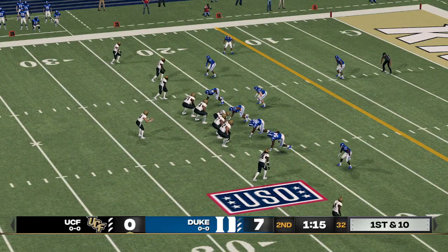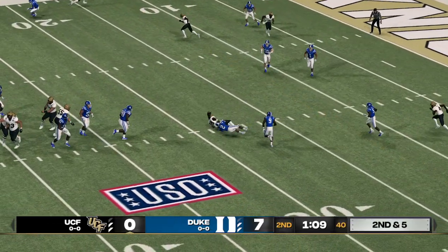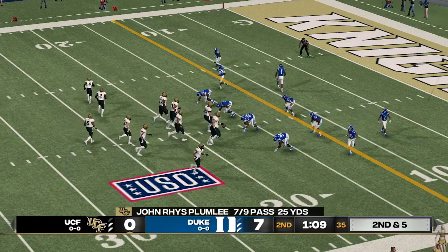And they've got all their DBs in there to match up against the 5-wide set. Find his man, and they take him down immediately. I think he's got a good rhythm going right now with his wide receivers. He hit him for a nice game.